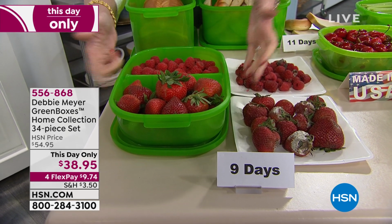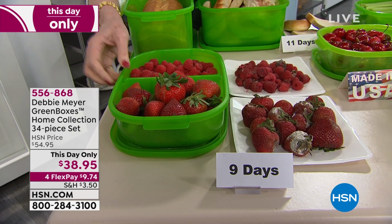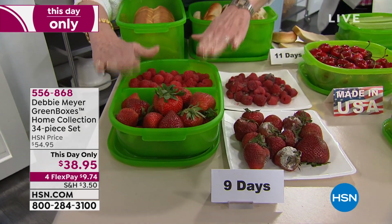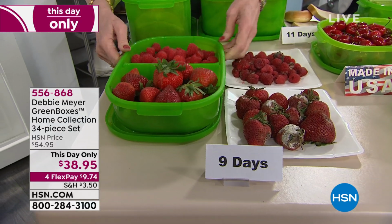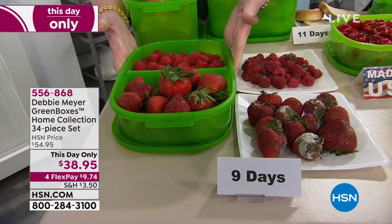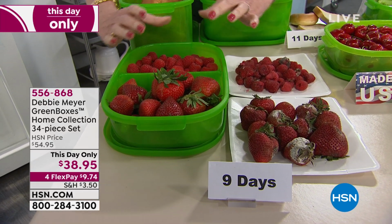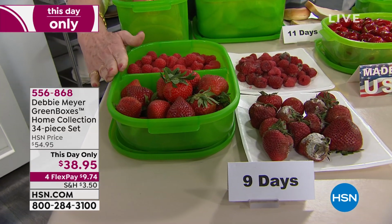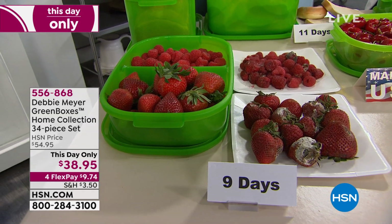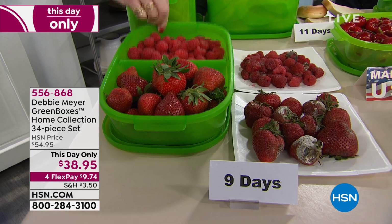How does it do it? Through my proprietary formula that is incorporated into the construction of these boxes. You cannot wash it out. You cannot wear it out. It lasts. If that box is sitting empty, it's still working. Put your fruits and vegetables and your baked goods in it, and it will extend the life. They are BPA-free, top rack dishwasher safe, and proudly made right here in America.